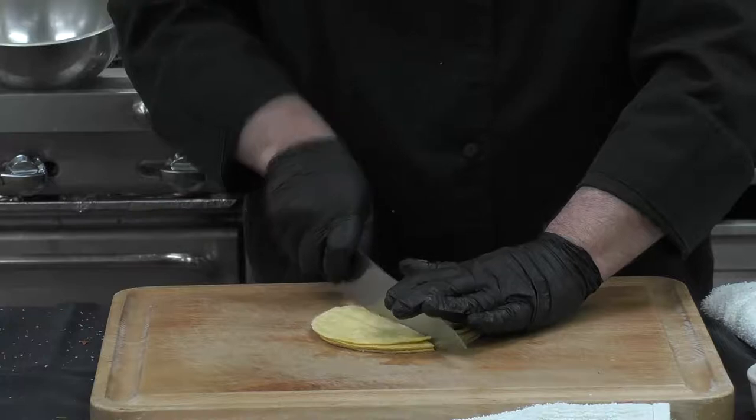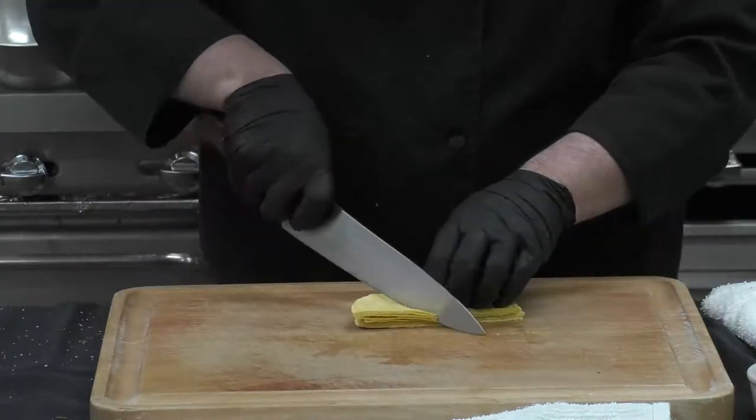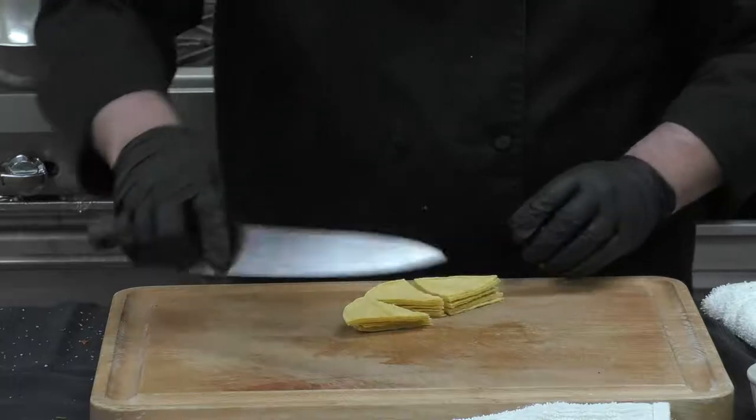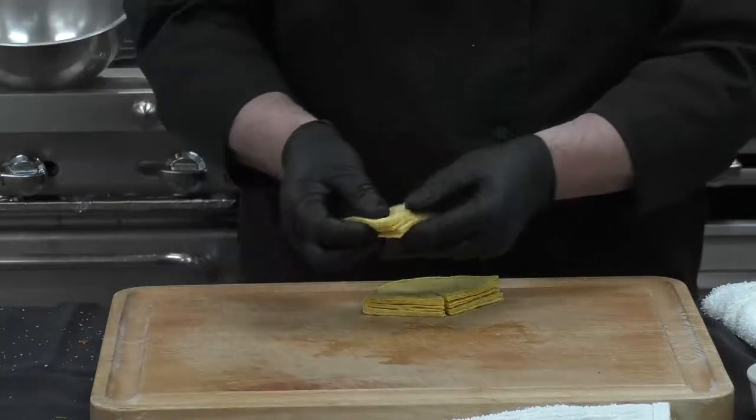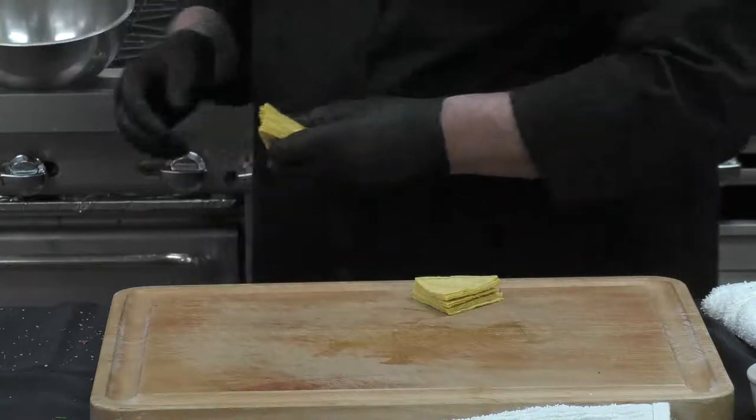So we're gonna cut these in half this way, then we're gonna lay them down, and then I'm gonna cut them in thirds. So now we have our chips. This is the tricky part. I'm gonna bring you back over here.